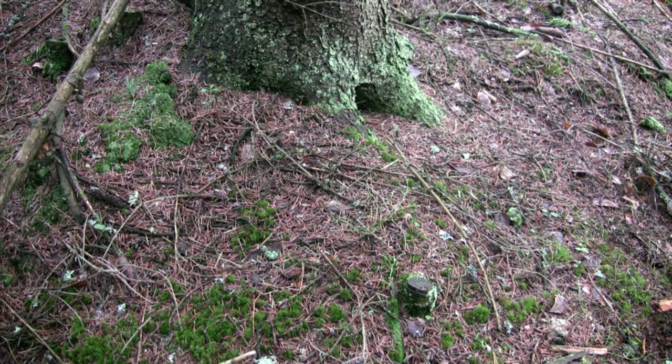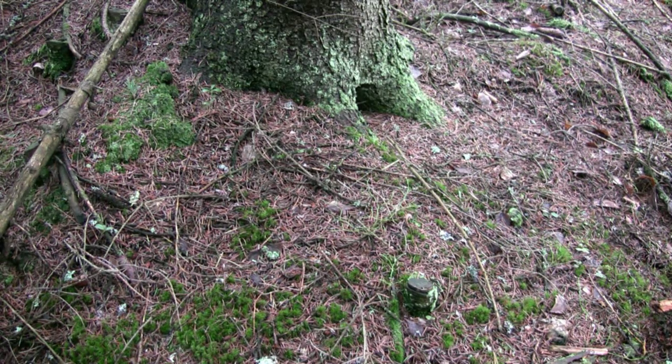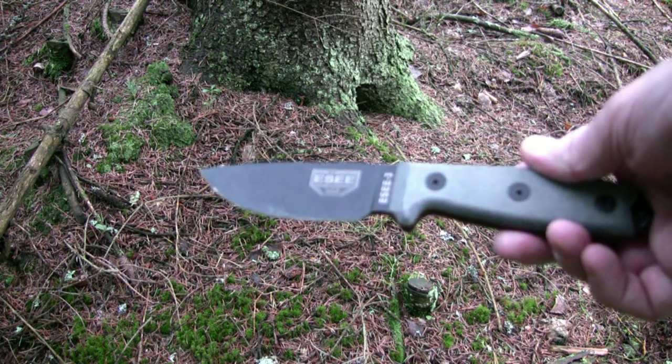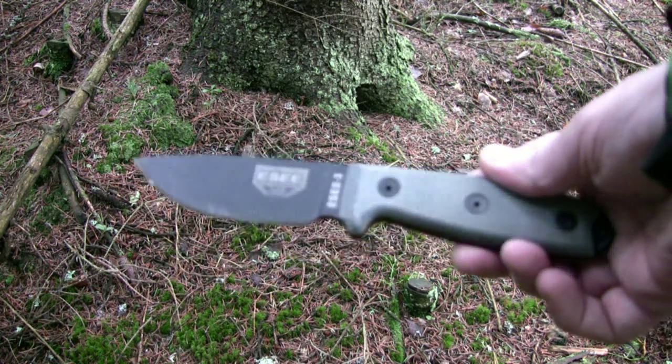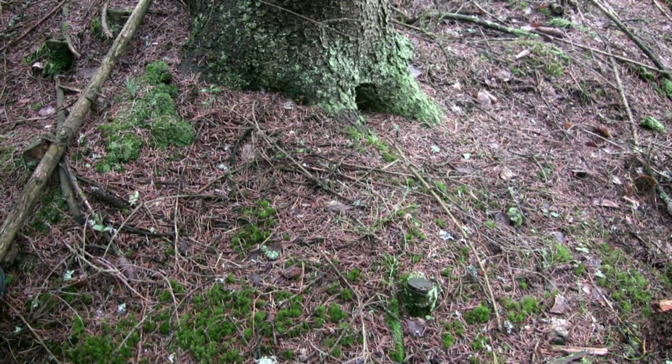Okay, now that I have gathered some hopefully dry firewood, dead branches, let's try if we can start the fire. So first we are gonna do some kindling to help the fire get started, and a knife is a pretty nice tool to do those. So I have my SE3 knife here. If it's windy, it would be a good idea to find a spot where the wind is not so strong. Also, if the spot is dry, it could help.